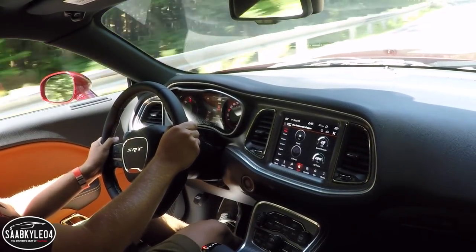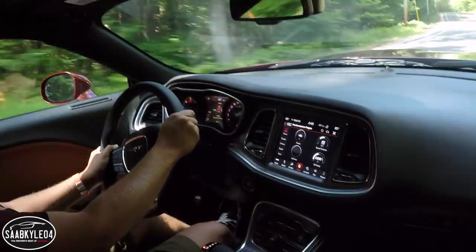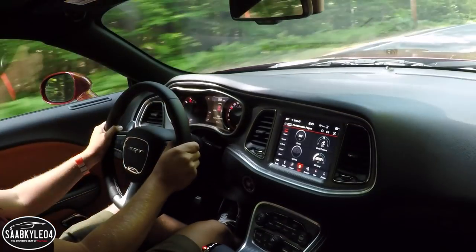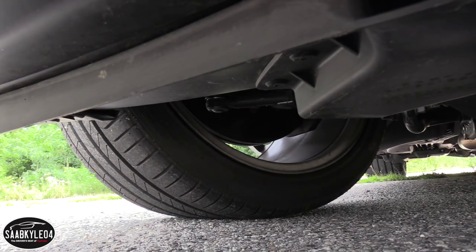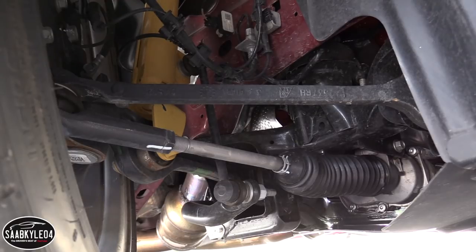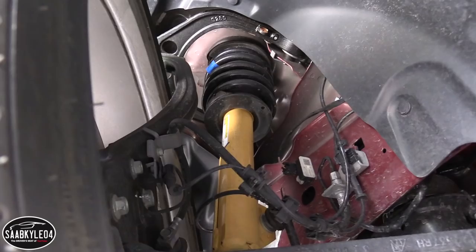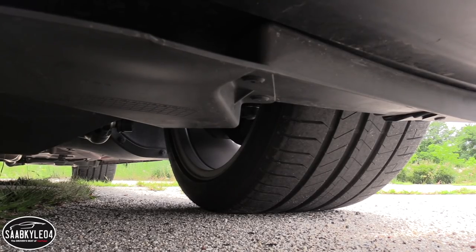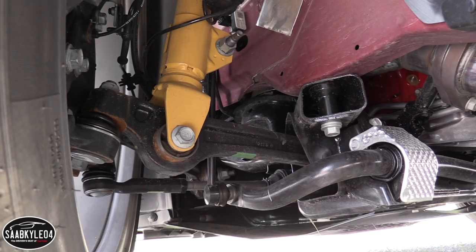Underpinning the Challenger is a fully independent suspension with SRT-specific geometry that consists of unequal-length double wishbones up front, a 5-link design in the rear, hollow stabilizer bars, and 3-way Bilstein adaptive dampers that can be stiffened on demand to reduce body roll. Ride quality is on the firm side, but it's still compliant enough to enjoy on a daily basis.